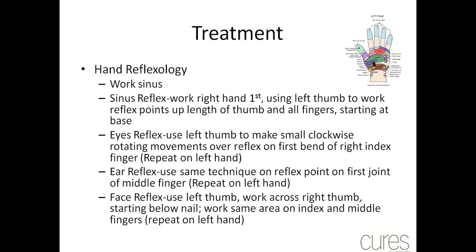Same idea with the hand reflexology. Again, you're going to work those sinus referral areas, so anything with the fingers. For the sinus reflex, you're going to work the right hand first, using the left thumb to work the reflex points up the length of the thumb and all the fingers, starting at the base. For the eyes reflex, you can use your left thumb to make small clockwise rotating movements over the reflex on the first bend of the right index finger and repeat that on the left hand.